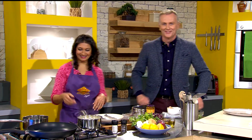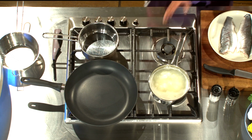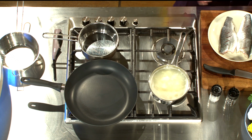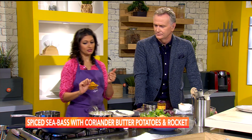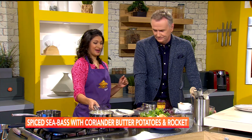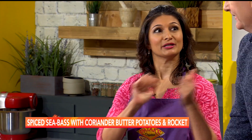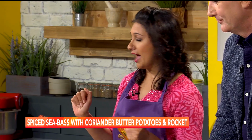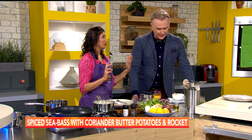So we're going to be making a really lovely spice sea bass. We're going to be putting some spices on there. We're going to be doing some amazing potatoes, so that's what I've got boiling here. Add a little bit of salt to my water, chopped up some potatoes. They cook a lot faster. Yep, correct. And we're going to be making a really amazing coriander, garlicky butter to go with this, with some different spices in there. And then we're also going to be doing a really nice rocket salad. So I need your help to help me out.